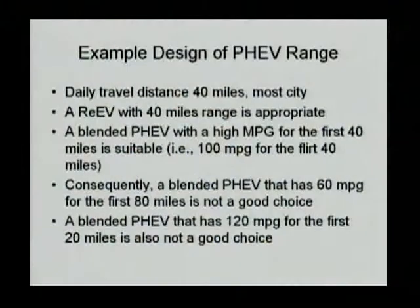Okay. So to design a REEV, you're going to be much better because if your driver, in this case for a true PHEV, has a daily commuting of 40 miles, mostly city. So if it's a REEV, we will basically just design the EV that is the REEV that can be driven for 40 miles on electric. So you're done with it.